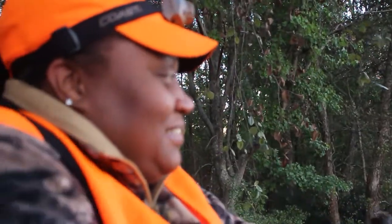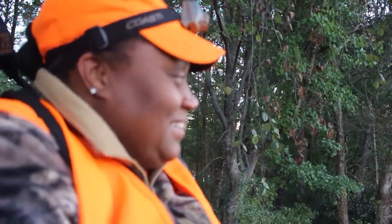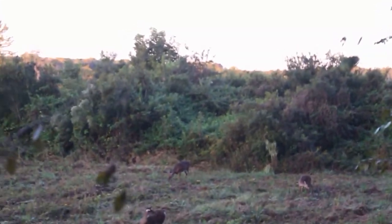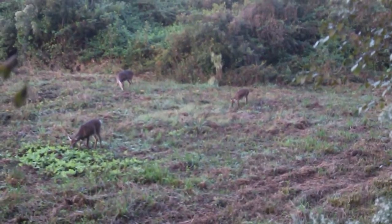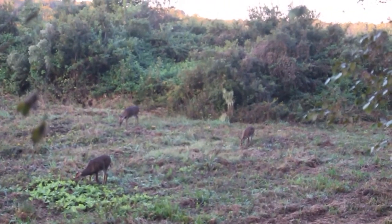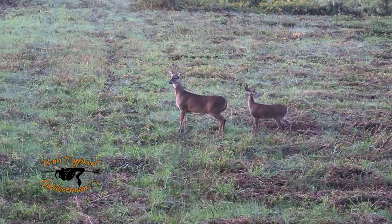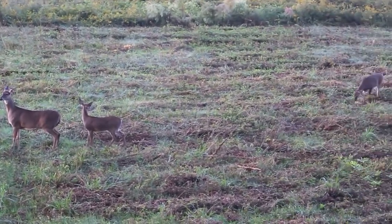Yeah, Shenita was happier than a pig in a mud puddle after she shot that deer. And we sat there for the rest of the morning, at least for a couple hours, hoping to see more deer come out. About 10 minutes after she shot the doe, we looked over to the right and saw these deer coming out. They obviously heard the shot, but they weren't concerned about it. Unfortunately, there were no bucks, so we sat until it was time to end the hunt.